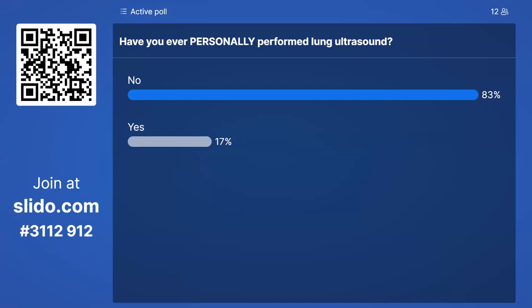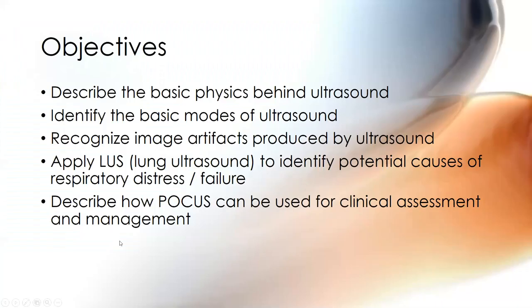Great. All right, so objectives of this talk. One, I should say I have no disclosures. I forgot to include that slide. I have no disclosures, financial or otherwise, for any of these companies or brand or trade names or anything like that. I just practice medicine and take care of patients the best I can.